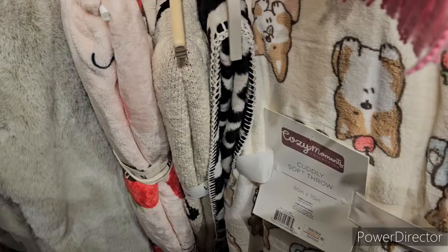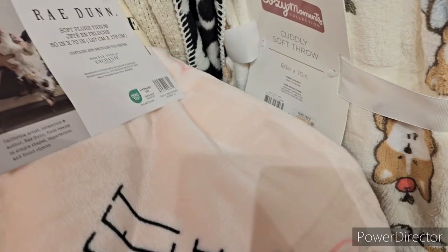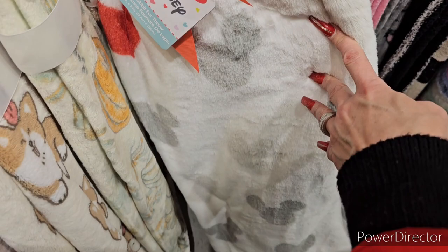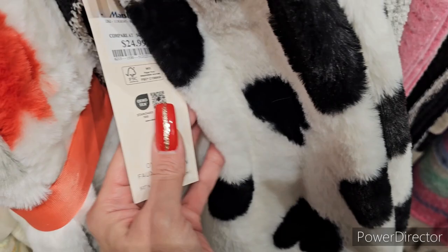Do you have this Ray Dunn? This is really cute. It's got chocolate covered strawberries. $16.99. It says sweet stuff, and then there's the strawberry. That's really cute. That one for Mickey and Minnie has the little mini Mickey heads on it with the hearts. That one's gonna be $29, so it's gonna be $30 for that one. This one here, ooh, gorgeous. Hello. Very pretty. So black and white hearts, Rachel Zoe, $24.99.